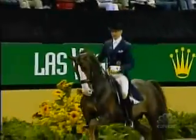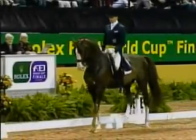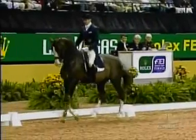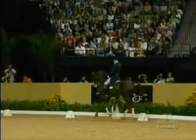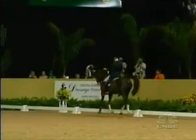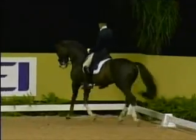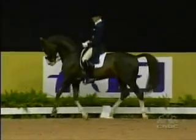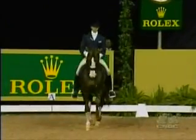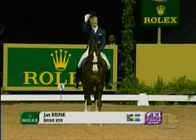And this man is no stranger to World Cup finals. Jan Brink from Sweden, riding the now 16-year-old Swedish-bred stallion Briar. And we've seen him a few times before in these finals, Richard. Yes, we certainly have. This is a very experienced partnership. And this horse has always had very good passage, this highly elevated trot pace.